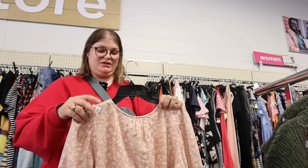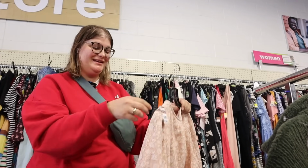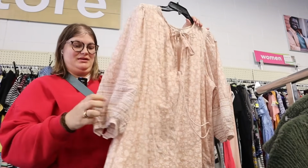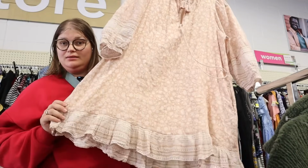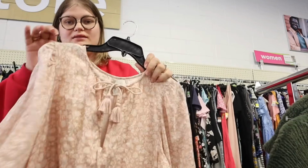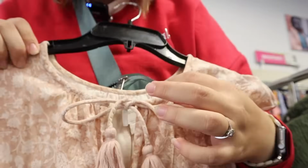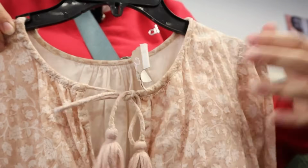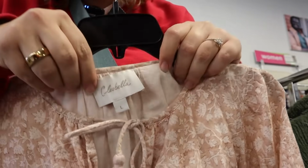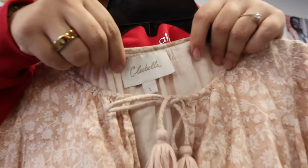So I've been going through the dress section and I'm so excited. This is one of my best finds of at least the month. I mean, maybe the year. Look how gorgeous it is. I saw the tag kind of backwards and I could see through here that there was a C and I was like, if that's Cleobella, I'm gonna lose my mind. And it is in fact a Cleobella dress.